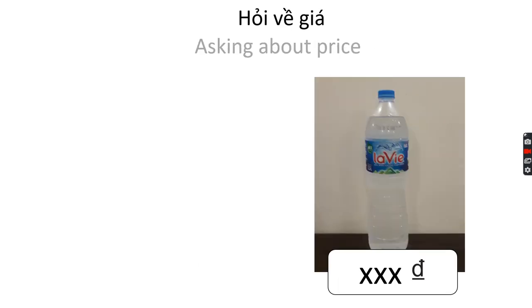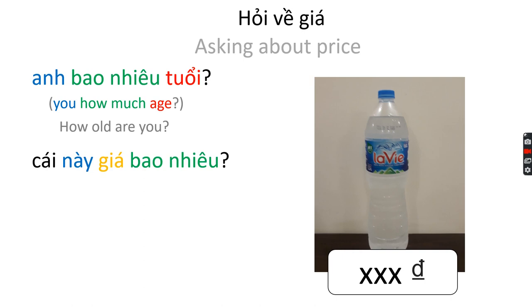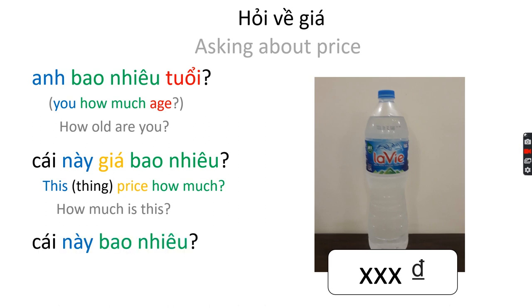Hỏi về giá. And you should remember from previous lessons that ăn bao nhiêu tuổi, meaning word for word, you how much age, or how old are you? Bao nhiêu being the question word for how much or how many. And we will use this again to ask about price. Cái này giá bao nhiêu? This thing, price, how much, or how much is this? And giá is optional. And so we can simplify this to cái này bao nhiêu? And this is a very common phrase that you will use all the time.